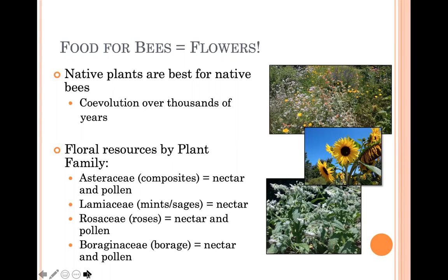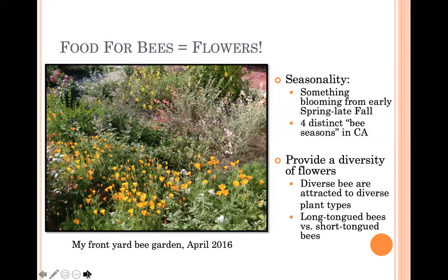And if you're researching plants, you could research by the plant family. So like I said, sunflowers have nectar and pollen in their flowers versus a lavender, which mostly has just nectar for the bees. So I always say a combination of all different kinds of flowers because some bees have long tongues and some bees have short tongues. So the types of flowers that they visit are based on their own body shapes. So if we have a whole bunch of different kinds of flowers, then we'll have more different kinds of bees.